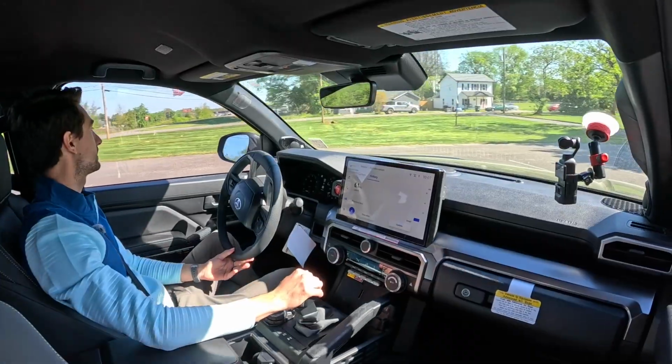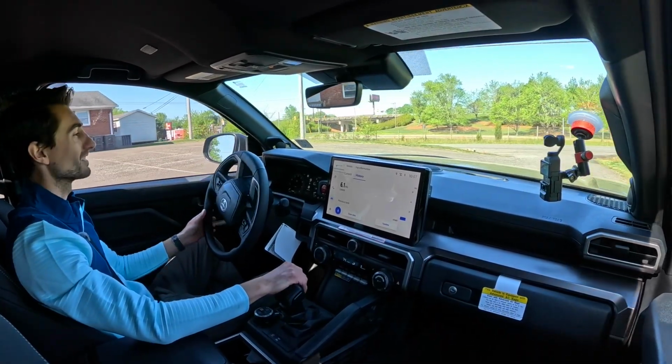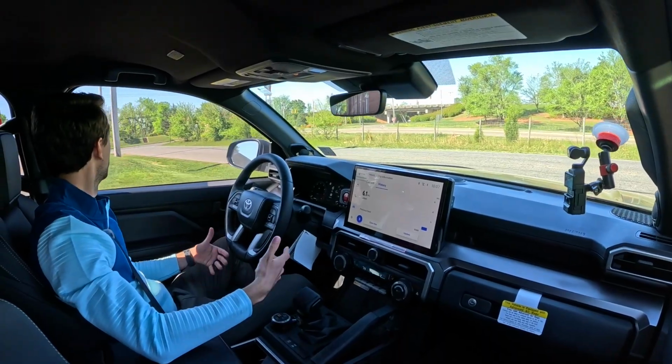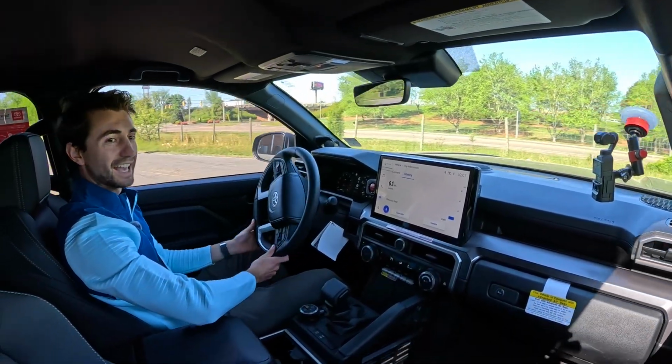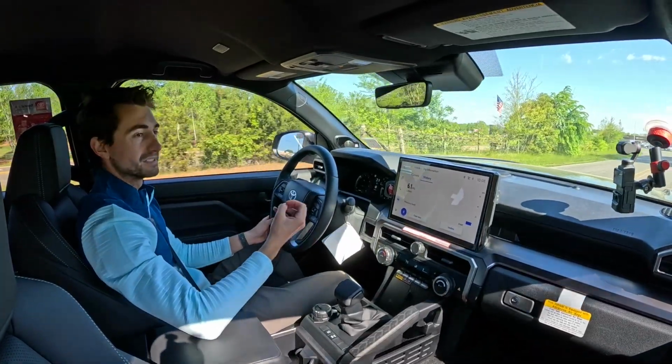Honestly, it feels really nice. I'd say some drawbacks, yes, for the price. Hard plastics on some areas aren't the greatest. And if you get a basic one, or even this one without the premium, you get cheap fabric seats, which again, I really wish Toyota put a little bit more thought into the interior materials.